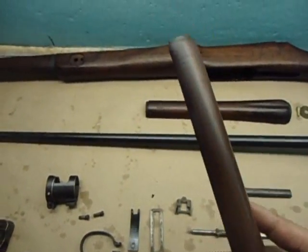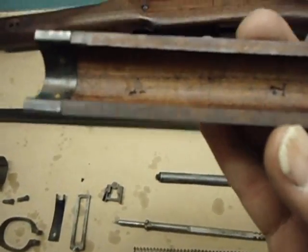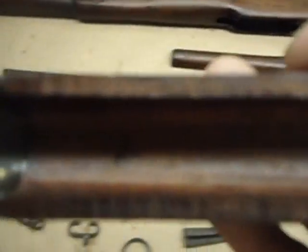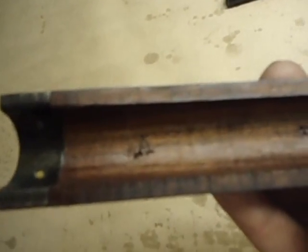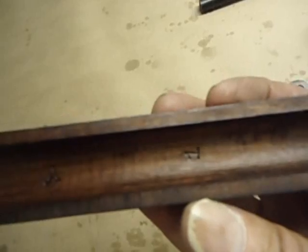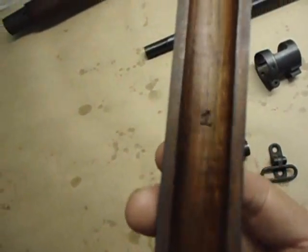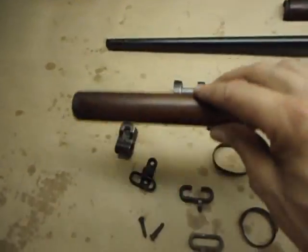No cracks. Now this one does have some markings. There's an A there. See that A? Let me get over here where we don't get it confused with other parts. Camera only likes to focus on one thing, I see. So there's an A right there, and there's a 1. Yeah, that looks like a number 1. So there's our A. I don't see anything else on this piece. Looks good, nice looking piece.